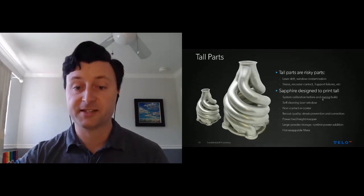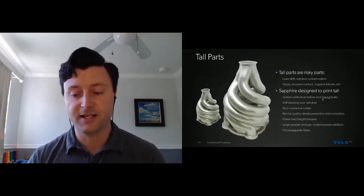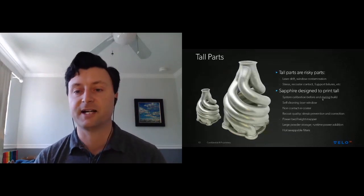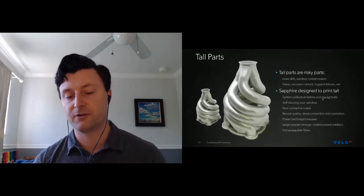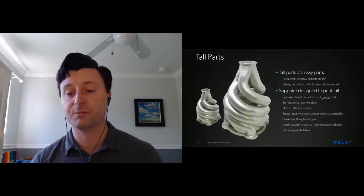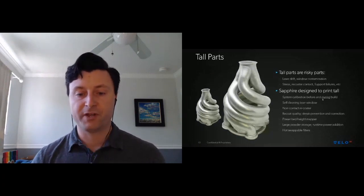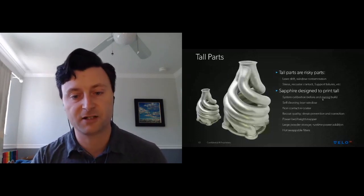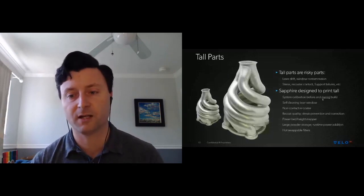And this is really important, that we designed the initial Sapphire like this, because the next step that we've taken as a company is to extend our Sapphire. So the current Sapphire system is a 315 millimeter diameter build plate, roughly 12.25 inches, with 400 millimeters of true buildable Z height. So it's almost 16 inches of true Z height. It's a dual laser system, two 1 kilowatt lasers.